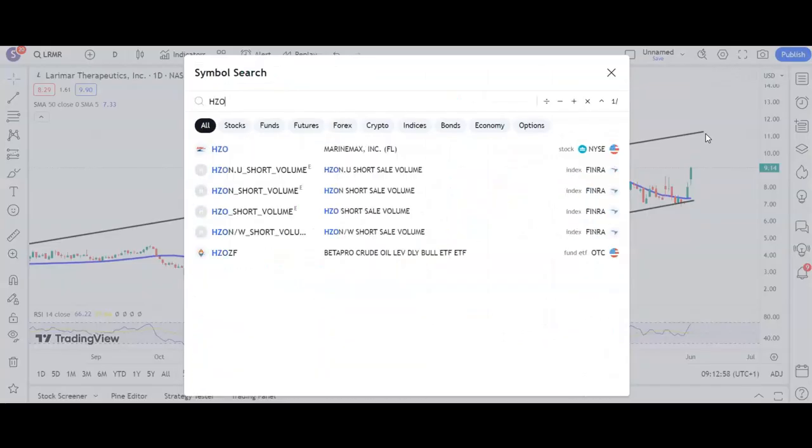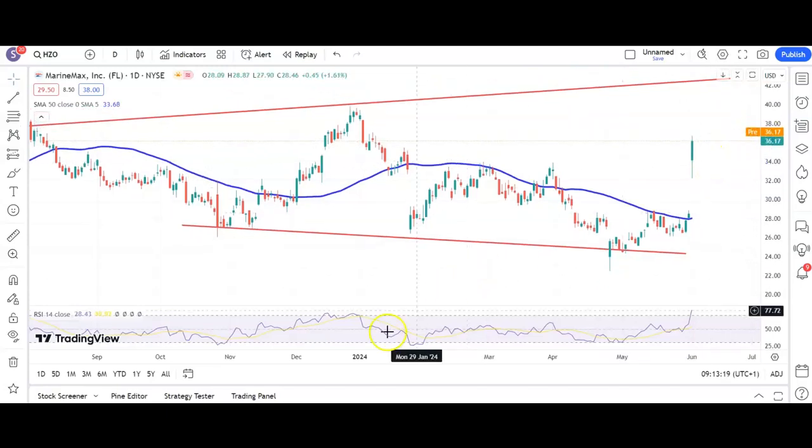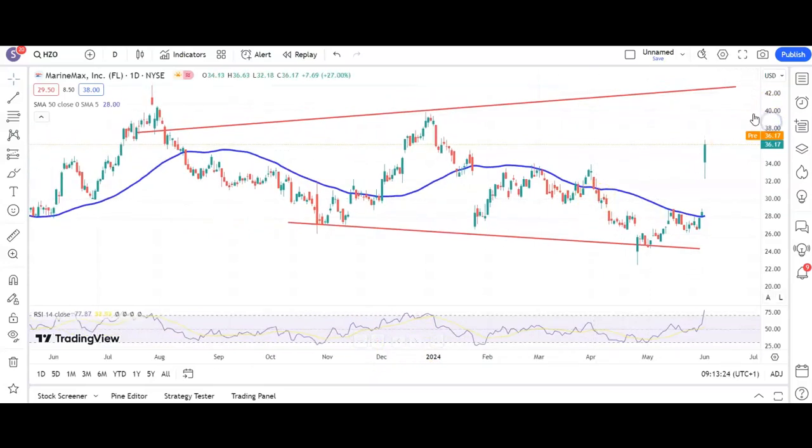A new name for us is coming up with MarineMax, and here, massive gap to the upside. It's a bear trap island reversal. In fact, it's a double bear trap island reversal with the two gaps to the downside. Then the massive gap up yesterday above the recent resistance, February-April resistance at 33.90 on an end of day close basis. We're looking for the top of that broadening triangle from last summer, as high as $42 plus by the end of this month.